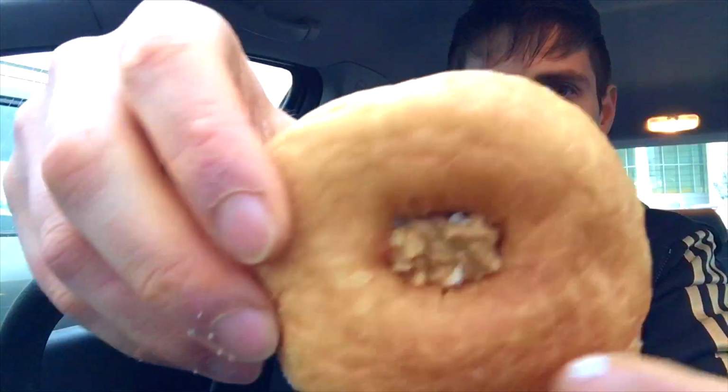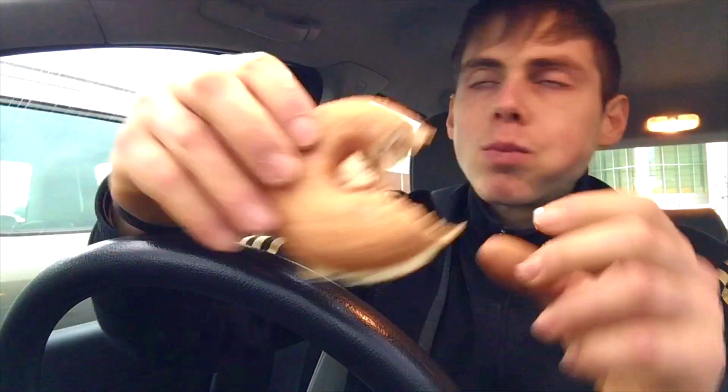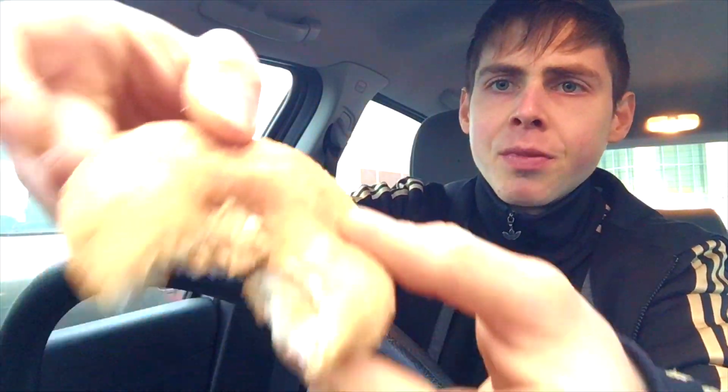So here we go. Donut with the peanut butter. Little hole right there. Let's see what this is like. Oh my days. Holy shit, guys. That is unreal. Try this out. If you have it, I'm sure you do. It's a very, very cost-effective way of getting in your calories.